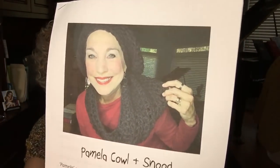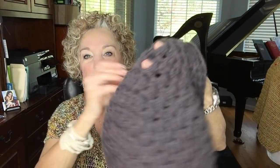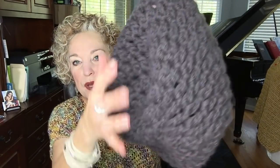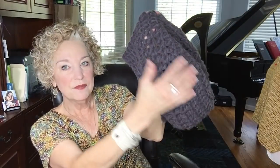Now the Snood is a strange little animal. It is a hat that has, you know, kind of a back piece to it. Here it is right here. This is a Snood. Some of y'all asked me this a long time ago and I never answered. I want to answer it now in the summertime. But this is a Snood. Here's the front band that goes around your head, and then the back kind of hangs down. If you have a lot of hair, it's wonderful, but if you don't, it's still wonderful because this hangs down in the back like that, if you can see that.